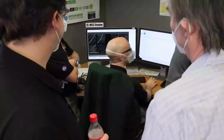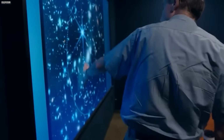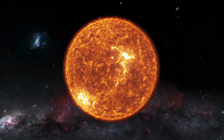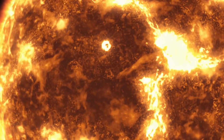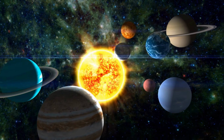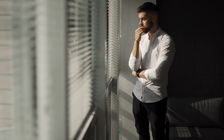Recent computer simulations have provided new insights into how Mercury reached its current rotation rate. These models suggest that Mercury may have spun much faster in the past but slowed down due to the combined effects of the sun's gravity and impacts from large asteroids and comets. This research helps us understand not only Mercury's history, but also how other planets in the solar system may have evolved. As we continue to study Mercury, more questions arise.